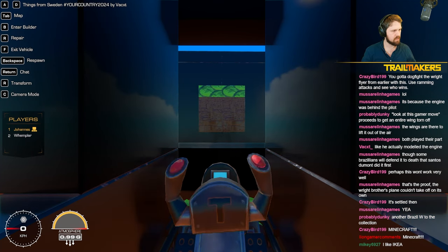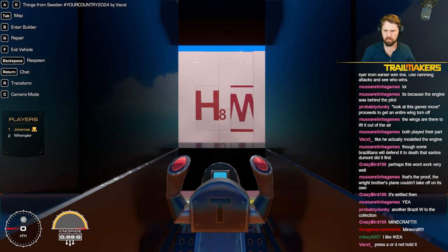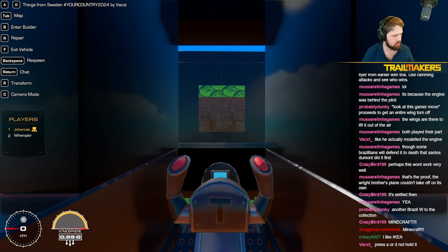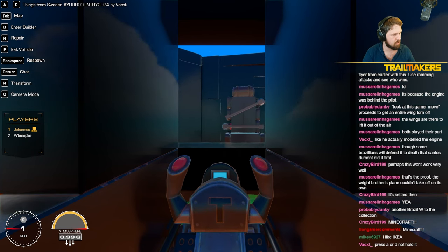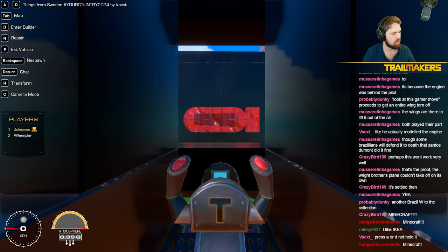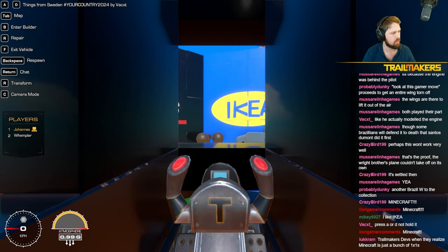H&M. Okay. That's definitely Minecraft. Oh yeah, that is definitely Minecraft. Press A or D, do not. Oh, you can just press. Oh yeah, the seat belt, right? The 3-point seat belt. That's the thing. Oh, okay, that's pretty nice. Yeah, that kind of looks like a nuke. That looks like a nuke a little bit.